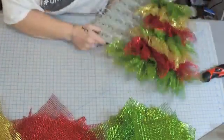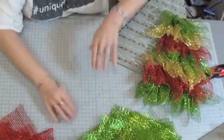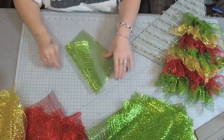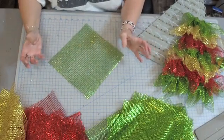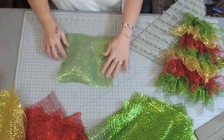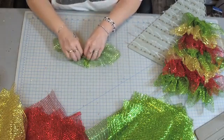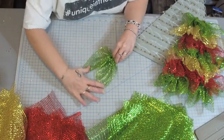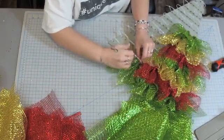Okay, so the first row, row 12 on the bottom, I started with the green. Pull this up a bit. Okay, all I did was put, these are 9, they're 9.5 by 9. And that 1/2 inch won't make a difference with this petal. All we're going to do is put the square in front of you, turn it into a diamond, scrunch from this corner to this corner. Fold it to make sure the 2 petals are even. Take it, shove that folded piece into the zip tie.